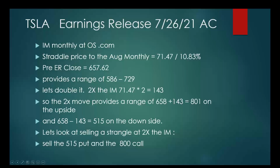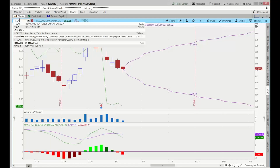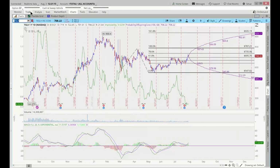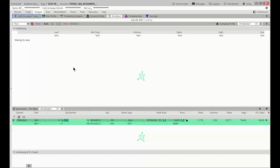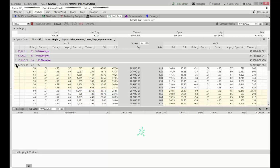Now I'm going to go, I think I have this modeled up in Thinkorswim. Let's go to TSLA. And I think I have this modeled up in here. No, that is not it. TSLA. Okay. So that was ThinkBack. Okay. I'm sorry. Here, I'm in ThinkBack already. Okay. 728. No, we got to go to 726, the earnings date.